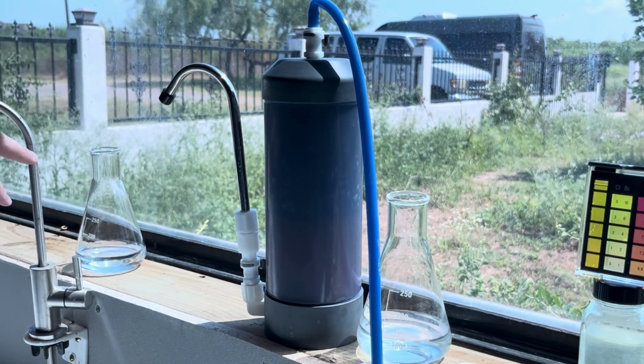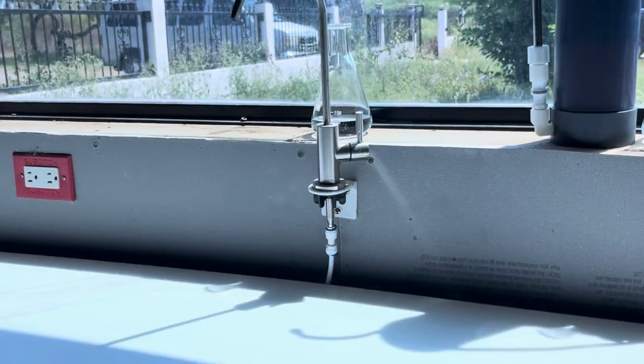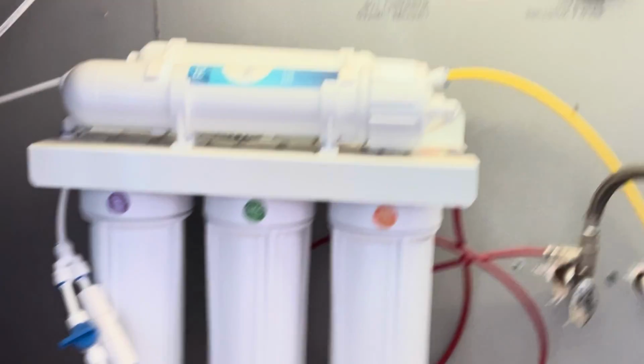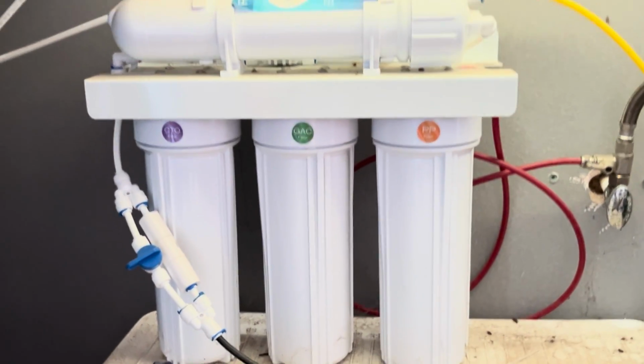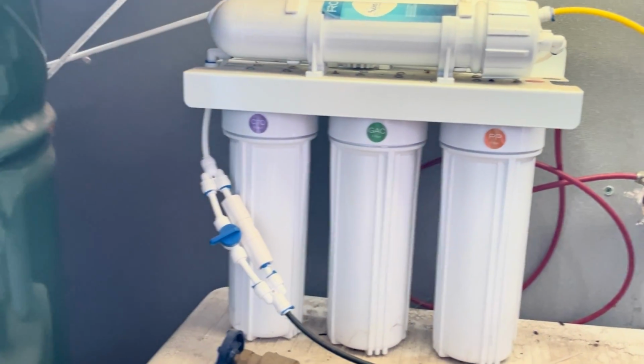If you look right here, this spout is connected to an alkaline unit. If you look down here, this is very comparable to what we work with. So this is an alkaline unit, right? So it gets it to total 0.